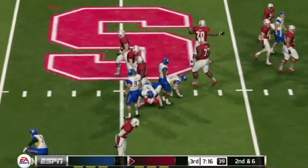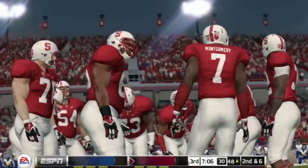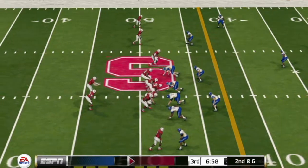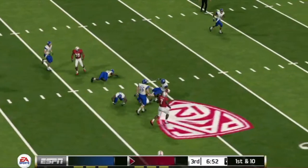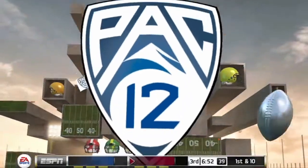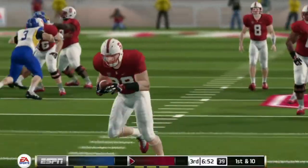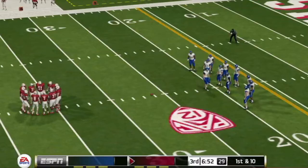Takes it up the middle for a nice run. That makes it second and six. From the 48-yard line, second down. Fires quickly, and he's got his man. He's at the 30. Tackle made around the 26-yard line. This is the eighth play of this drive.